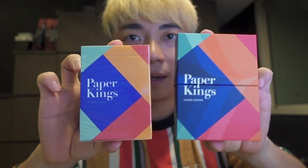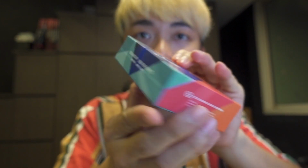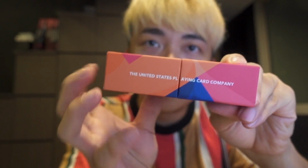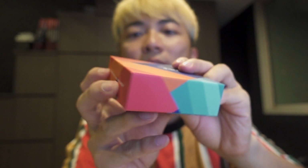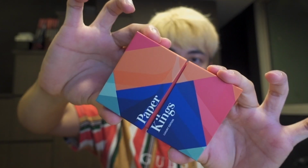TCC actually also sent over a luxury edition of the cards. I'm very curious to see what this looks like. The box of the luxury edition playing cards is slightly bigger than the normal deck of playing cards. I'm guessing that the normal deck of playing cards will be found inside here. On the front it says Paper Kings, super cool. And on the side it says designed by Creative Mint, printed by the United States Playing Card Company. And on the bottom it says TCC Playing Cards.